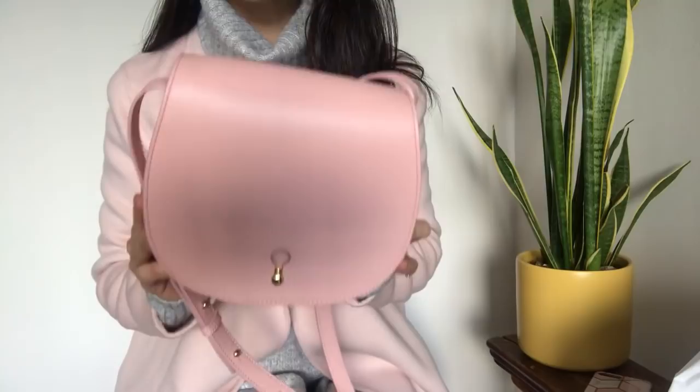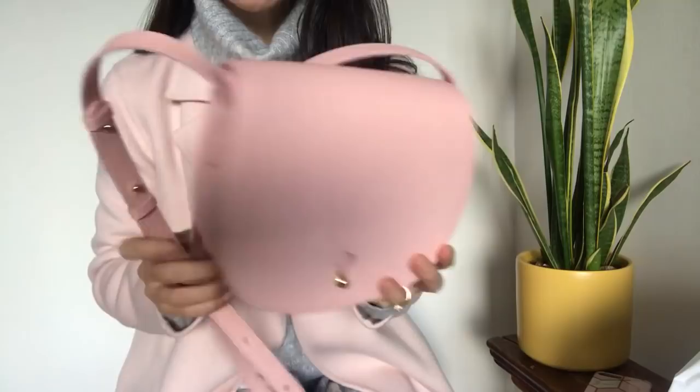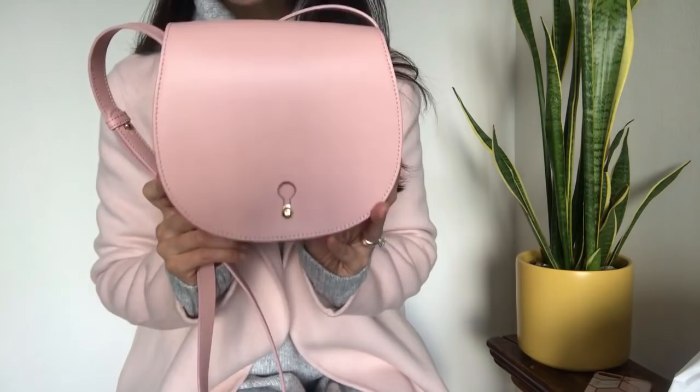So this currently retails for $380, but I think they're having a sale because recently I went back onto their website and I saw it for like $200, which is a great price for Italian leather, all calfskin, beautiful color options.